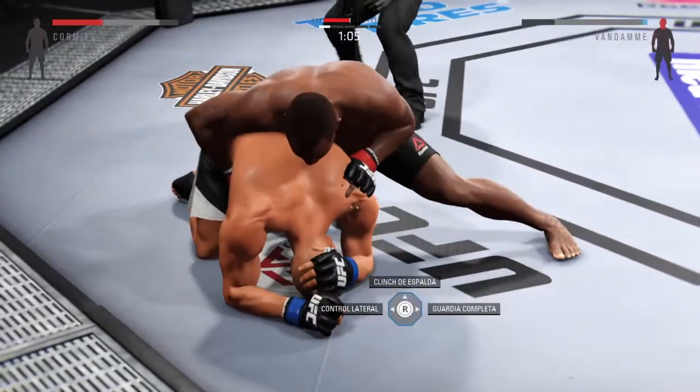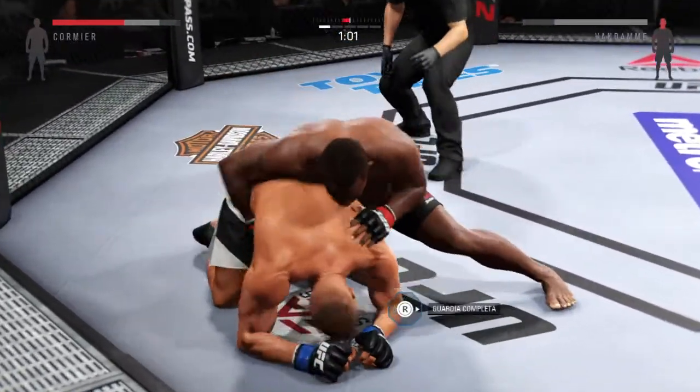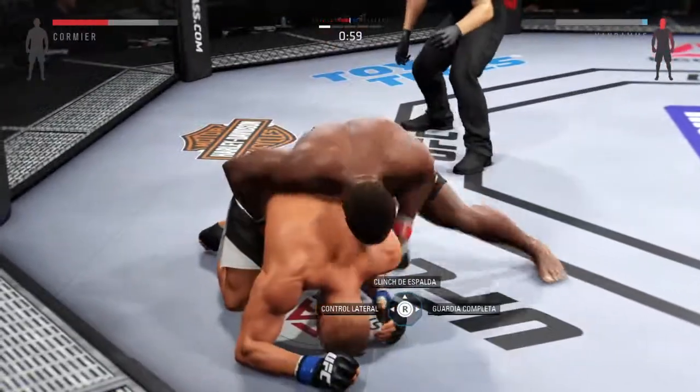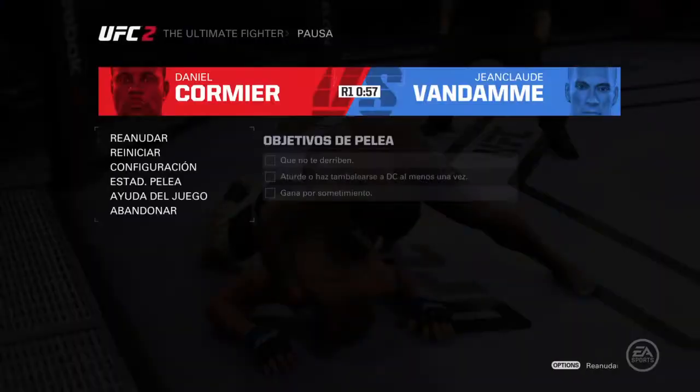Big left, a huge left. Huge left, big left hand. Huge bomb from the top. That's it, that's it.